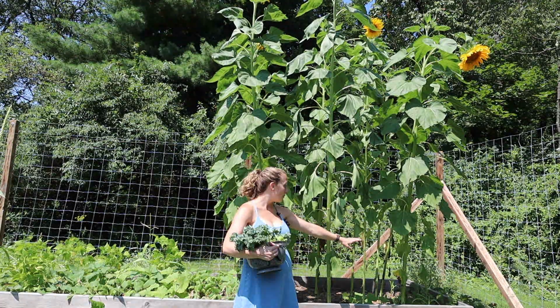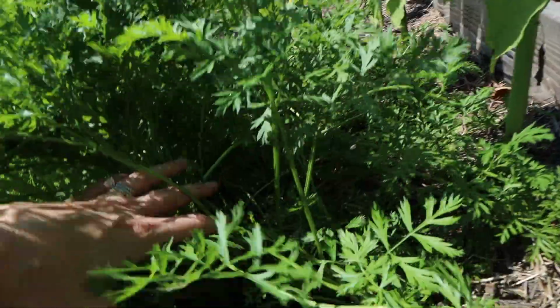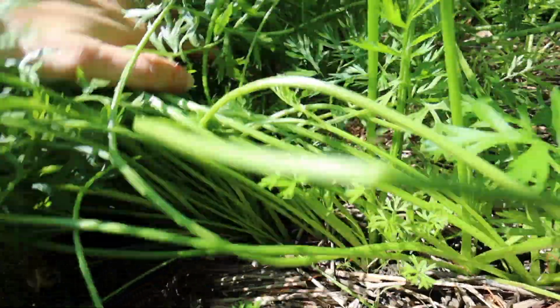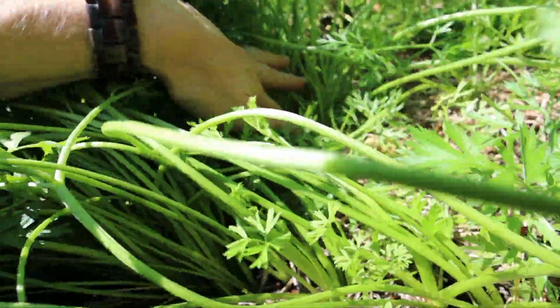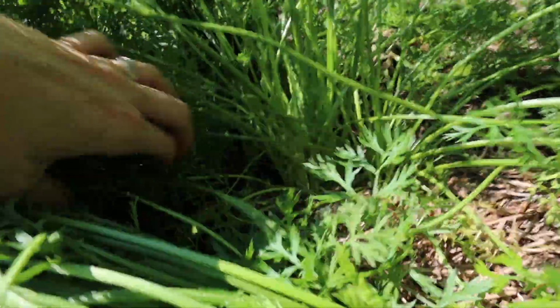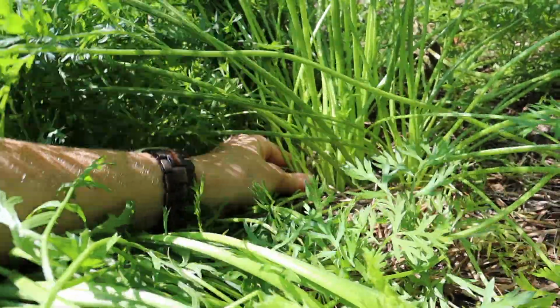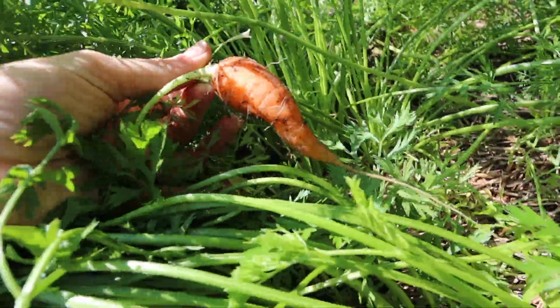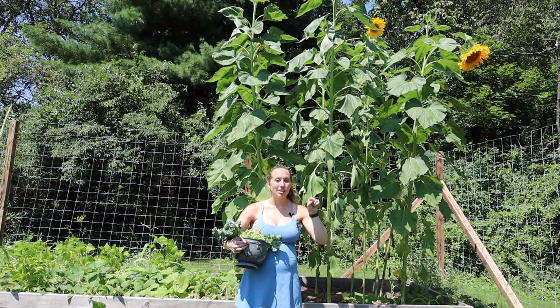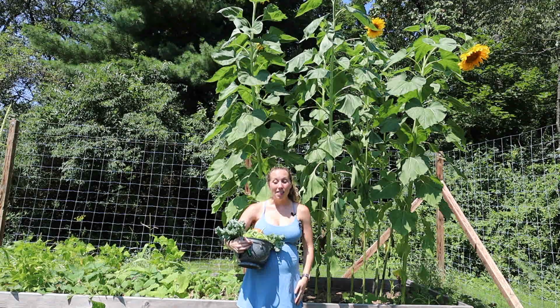Down below, we do have some carrots that are coming up. If you want to know how your carrots are doing, the best way to understand how well your carrots are growing is you're going to start to see the tops of the carrots come out of the soil when they're ready. So once you do see that, that is a really good sign. If you don't wait for that, they're probably not going to be as big as you'd want them to be. So I definitely wait until you start seeing them appear there.